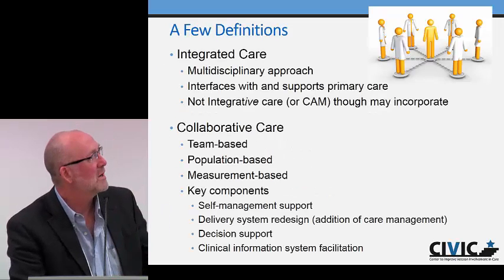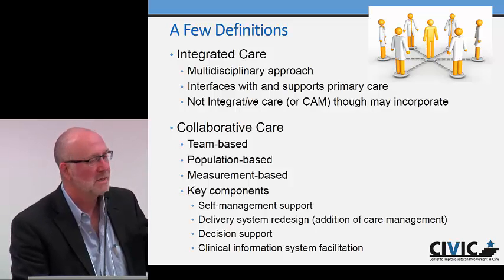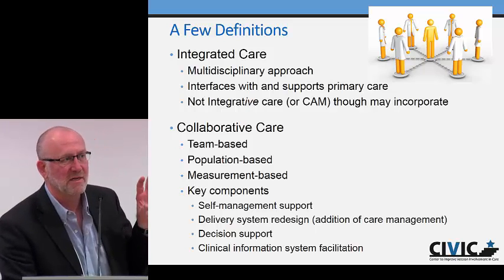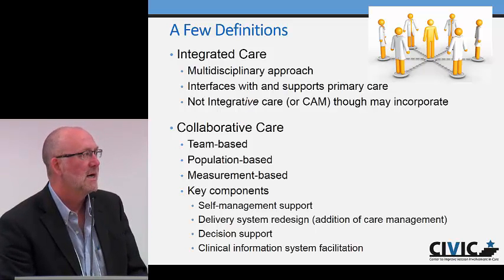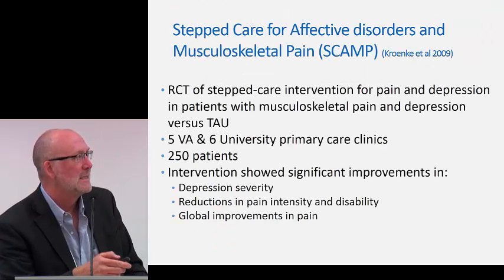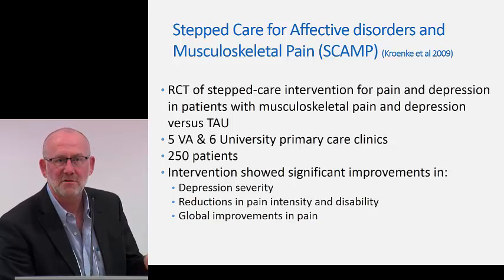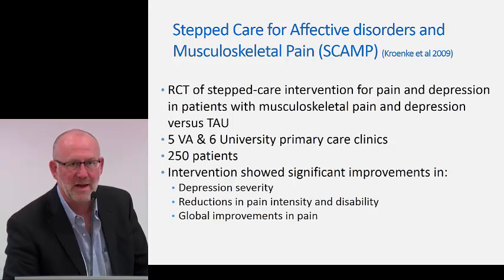All right, so just a quick definition. I'll talk about integrated care and what I mean by that, a very broad term. What I wanted to focus on today were programs and demonstrations that were really multidisciplinary, where these programs interface with primary care and hopefully integrate with primary care activities. I'm not speaking about integrative care, except that integrative care might be a component of integrated care, if that makes sense. So I'm going to start off by presenting a couple of research projects that were both published in 2009 and that were part of some of VA's more recent transformation in its pain management strategy.